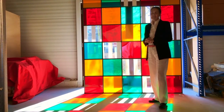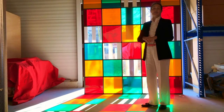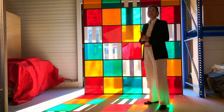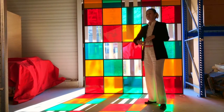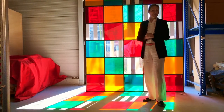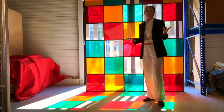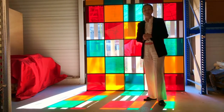In 1970, there was a big group show in the Guggenheim Museum, New York, with different artists. Daniel Buren was one of those artists, and he presented a huge canvas in the central staircase of the Guggenheim Museum. It was so enormous that all the other artists were angry because you couldn't see their works very well through the staircases, and so he had to remove this work.